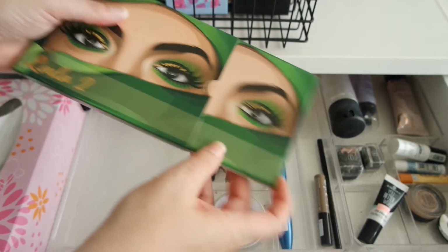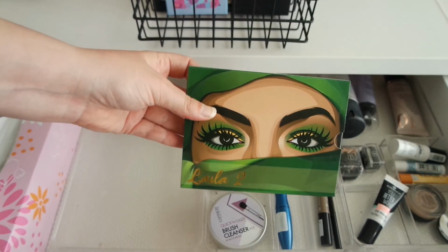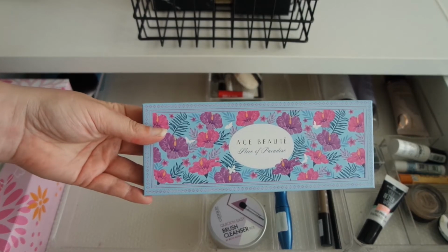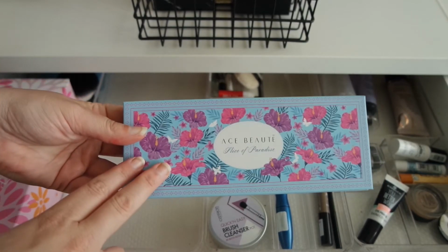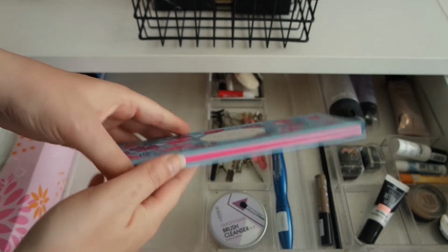It's just because these shades are quite light and bright, you do need to build them up quite a bit in order to really have them pack a punch. But a palette that I did already use, but I'm not sure how I feel about just yet, I need to play around with this a bit more, is the Ace Beauté Slice of Paradise palette.